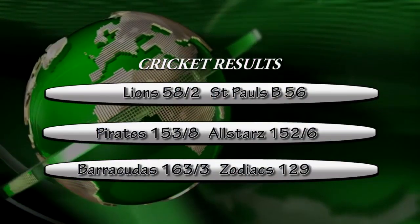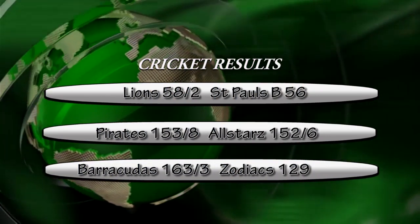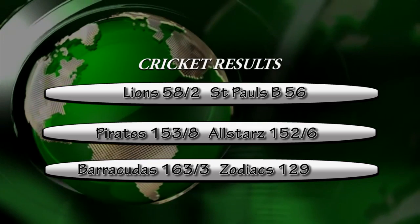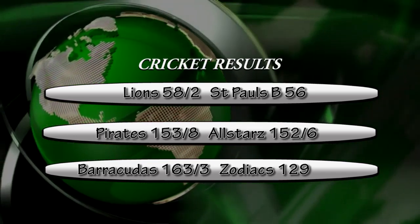Here now is your weekly sports roundup. Week 2 of the RMS T20 Cup threw up some interesting results. On Saturday afternoon, St. Matthew's Lions picked up a relatively easy win over St. Paul's B. Lions dismissed St. Paul's for 56 before chasing down the target for the loss of 2 wickets.